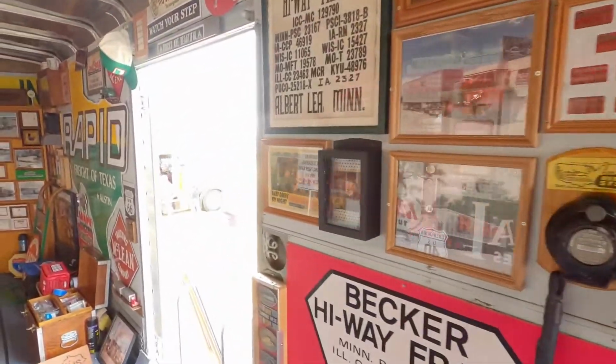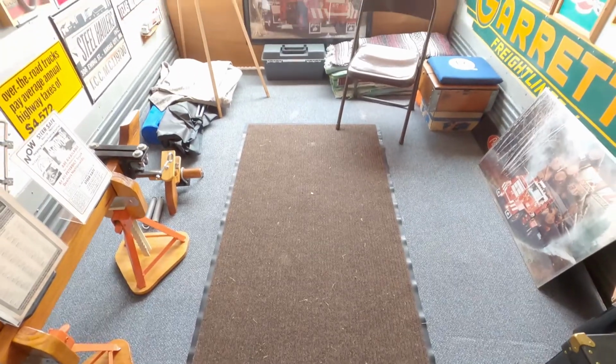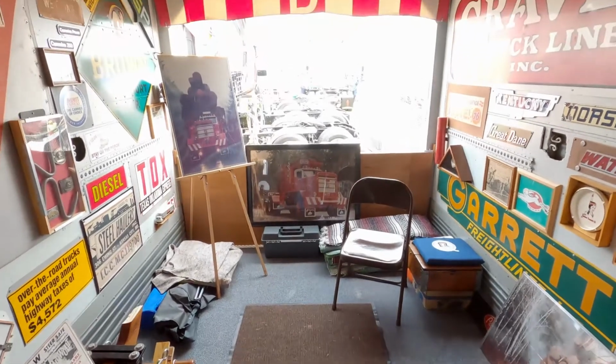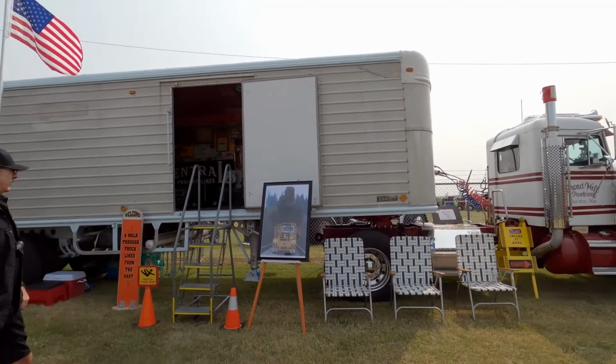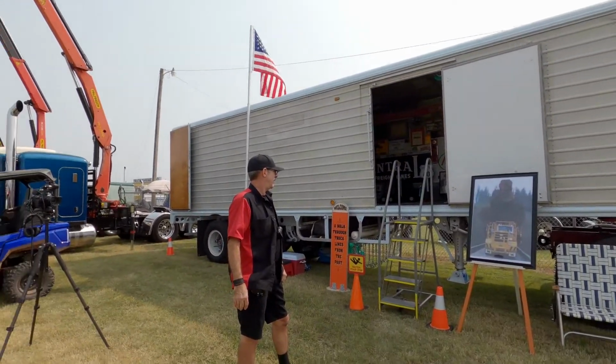I drove for 50 years, hauled chemicals up to Canada, Florida, and I saw this Peterbilt at a convention, and I thought, you know, I gotta have this truck. Got the truck and drove it home. And you've had it ever since? Had it ever since. Now, was that your goal, to eventually have a museum?